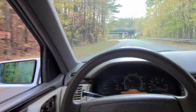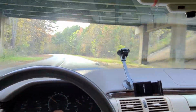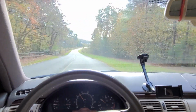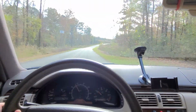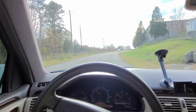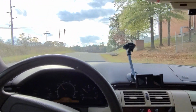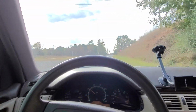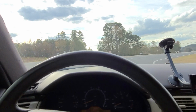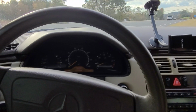Got the window down. Let me roll this window up. We'll do us up here at the stop sign. I'll do a modulated full throttle run. Modulate the accelerator, because if you just hold it to the floor, it won't upshift unless you're in winter mode. But we're going to do it in S so we can get a first gear start. All right, guys, here we go.